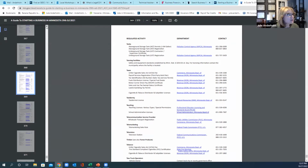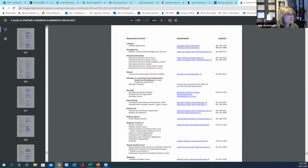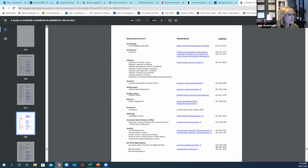So such a great resource. Before all these regulated activities, it has a whole other section on agencies. Let me get to that. I'm almost there.